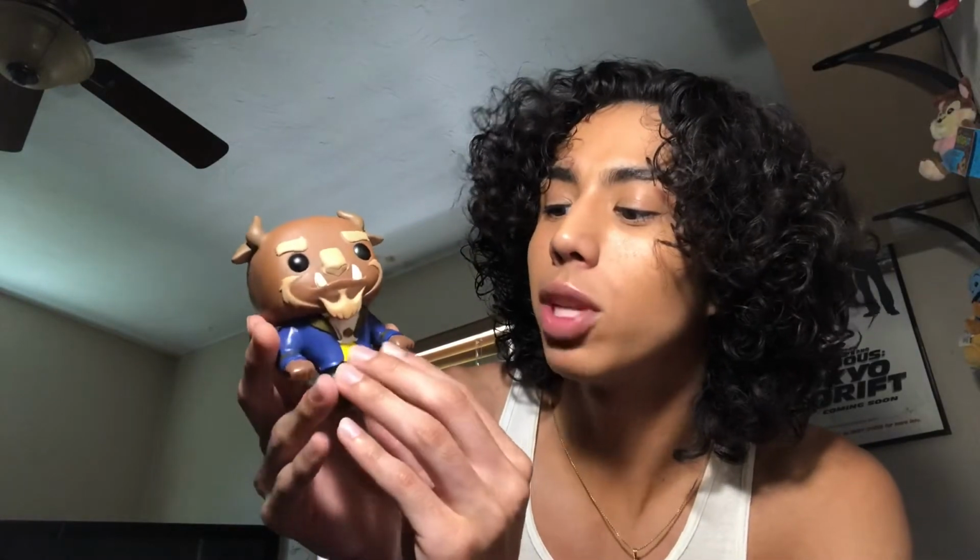So here is the Beast, and I absolutely love him, and I'm really thankful to have this one, not just because he's worth a lot of money now, but because they've never made the Beast in a Pop again in this specific outfit.